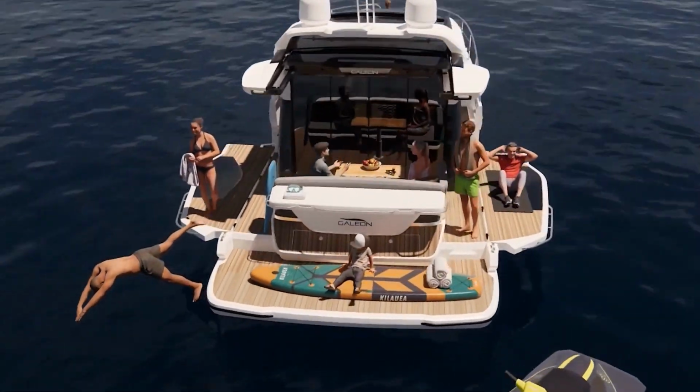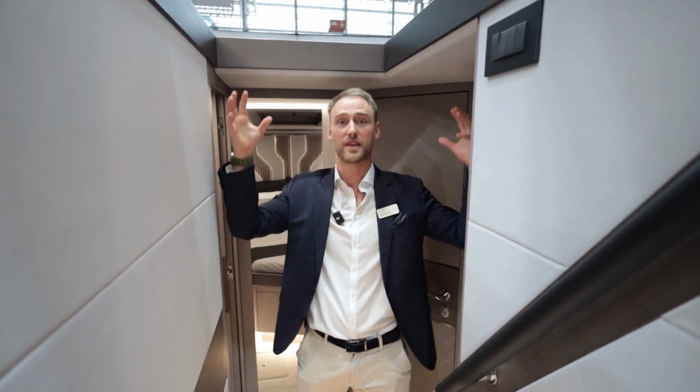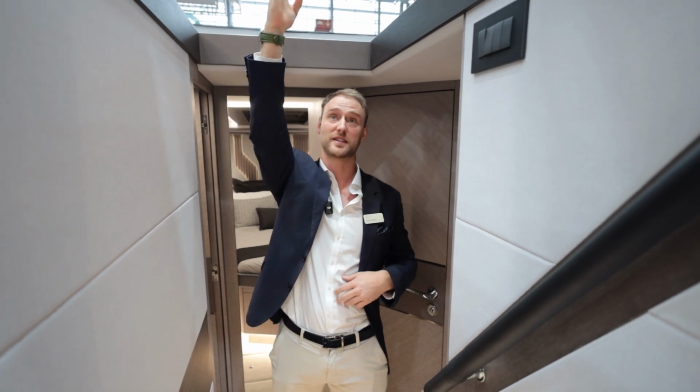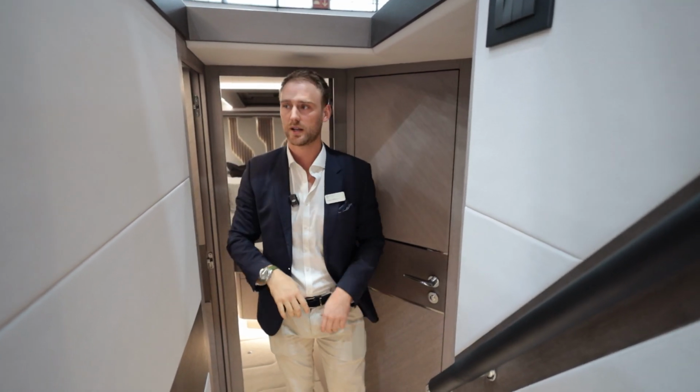So we're down in the lobby area really, and again, loads of natural light. I know we're inside a boat show, but there is so much natural light coming through this big windscreen, which is a one-piece windscreen, by the way. It's not split in the middle. But yeah, loads of natural light.